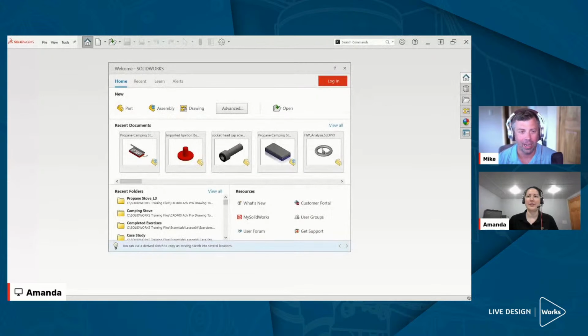Let me share my SolidWorks. So I'll point out, Eric noticed the stove in the background. He said the love of camping, cooking, and hiking. Yeah, I see it there. Absolutely. Awesome. Yeah, so you're going to see this little camping stove in a future example. We're going to use that example to help us with some of our SolidWorks tips and tricks.